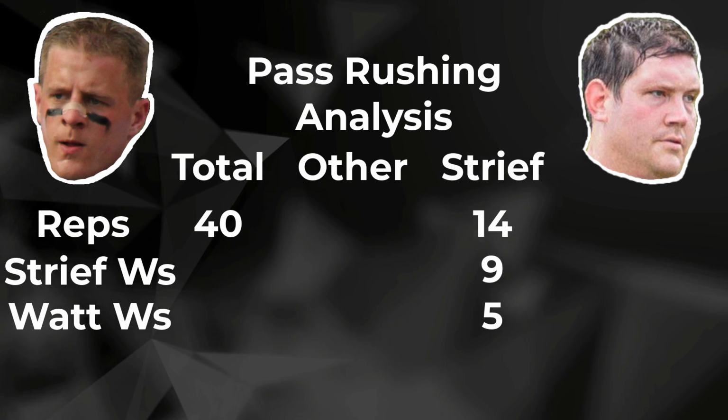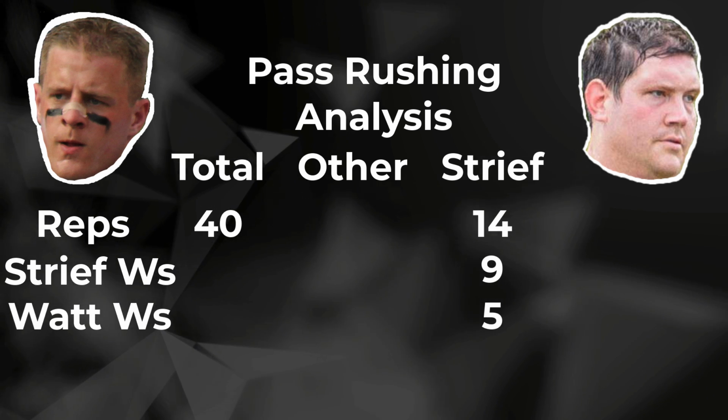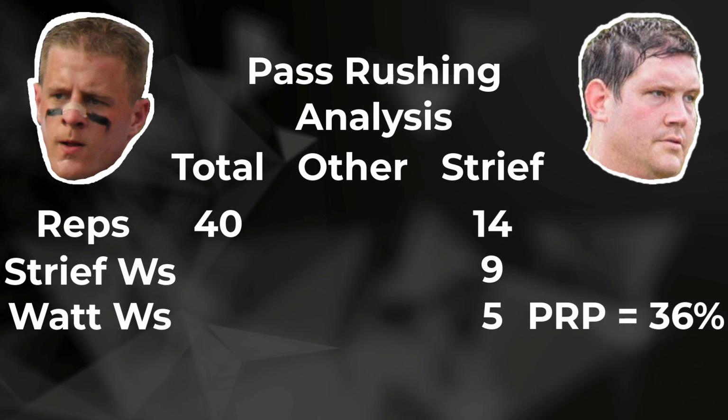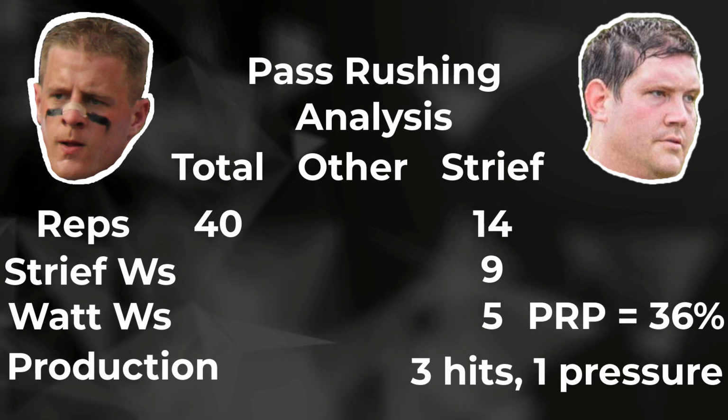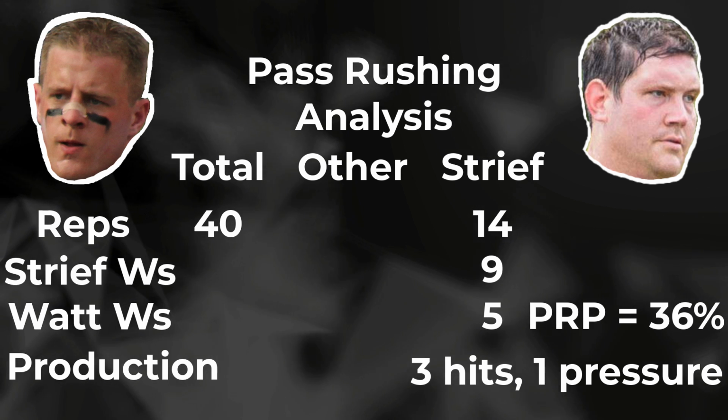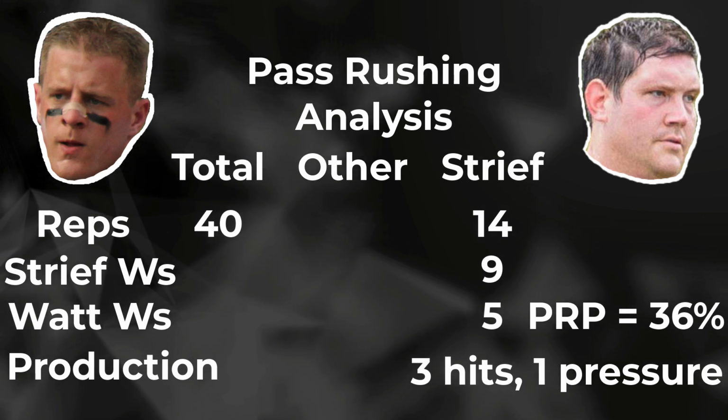So that would make Watt's pass rush productivity 5 out of 14, which was 36%, and that seemed really, really good. But Strief did well to hold him to just hits, no sacks. And on 2 out of 3 of those hits, the ball still got out and was completed. So we got to keep that in mind just a little bit.